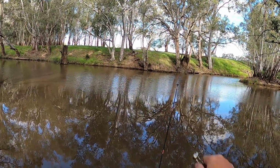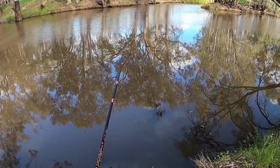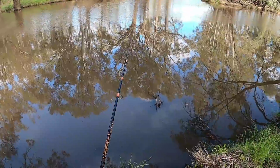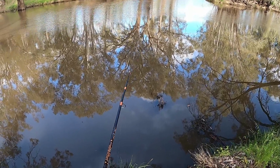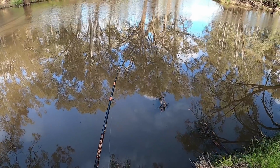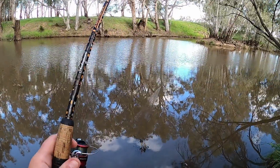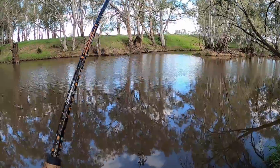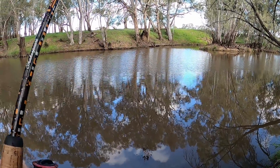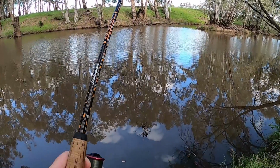Another little nibble. Still some fish around, which is good. I sat there in silence for about 8 or 9 minutes. I thought maybe the school or whatever it is out there's moved on, but there's another little nibble. Okay, that's not a little yellowbelly, and I think I've got the drag right this time. You ripper, this is what I wanted. I wanted to test out this new reel.